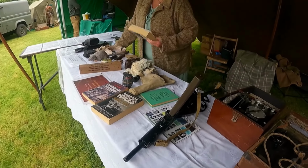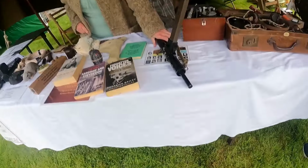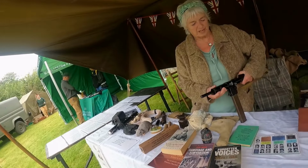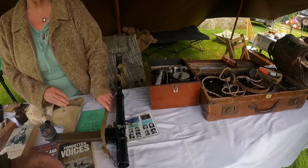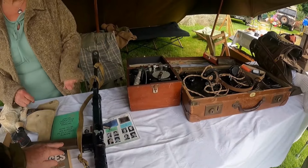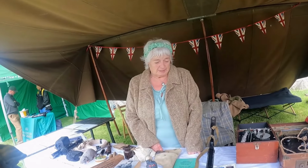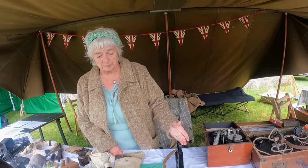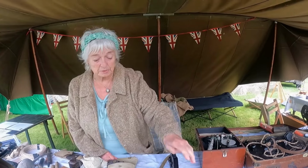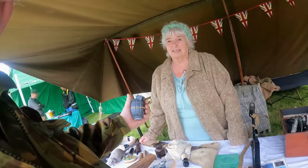That's not a pea shooter. I think it's a Sten. It's a Sten gun, yes. Very often made with pipes, which made it cheap and useful. But it wasn't all that reliable. It could go off very easily. You could lose a thumb or burn your hand if you didn't hold it properly. It's not a stink bomb.